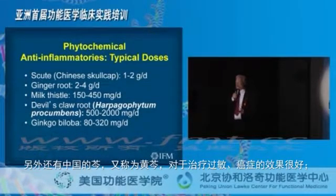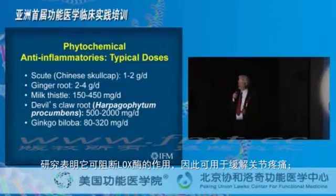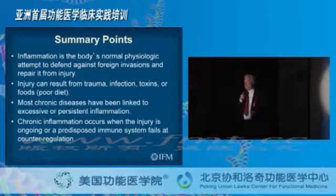Other herbs to mention in closing, Chinese skullcap, Scutellaria baicalensis, also called scute. Very good for allergies, very good for cancer. Ginger root, another very potent anti-inflammatory. Milk thistle, often thought of for liver disease, but has been shown to block the LOX enzyme, so it can be helpful for joint pains. Devil's claw for joint pains. Ginkgo biloba, often thought of as the memory pill, but actually better for asthma, better for lung conditions.